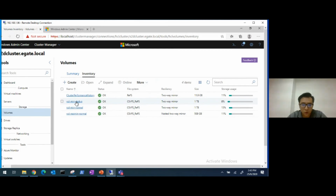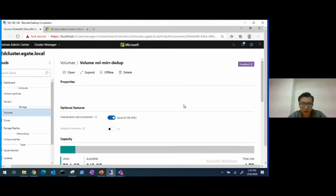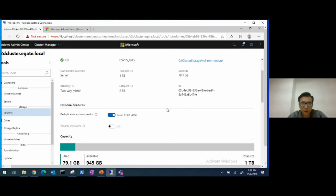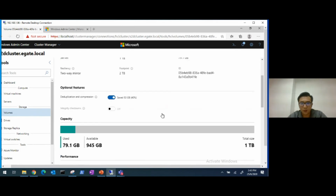Let's look into the dedupe one. We're going to click in. As you can see, this volume has deduplication and compression enabled. Right now it's set up to 40%. This 40% means it's the dedupe ratio. And here it shows the size used is 79.1 GB. Just now we saw that it should be more than that, right?